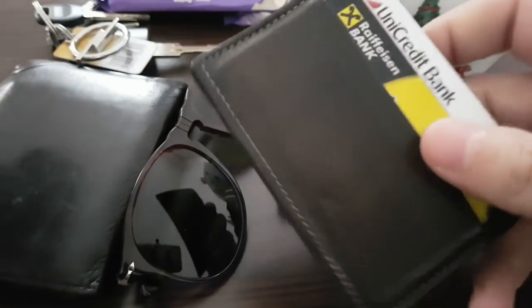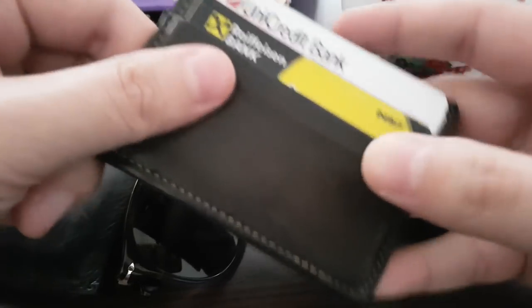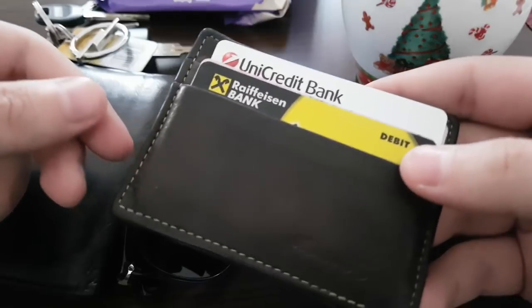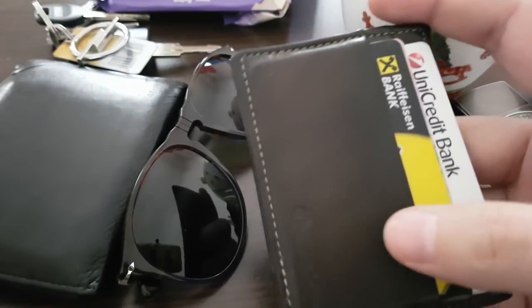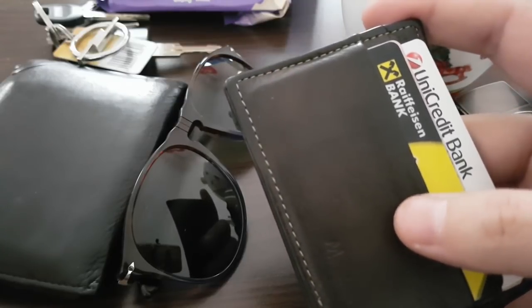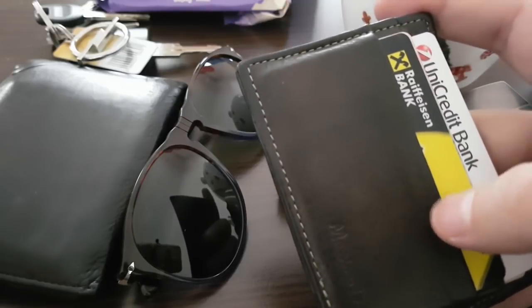Also, I have a nice thin card holder. This is from Massimo Dutti. I love the leather. This is super quality leather, and this is when I go fancy, when I wear suits and jackets. I don't wear suits every day. It's only for special occasions, but I do wear blazer jackets and stuff.